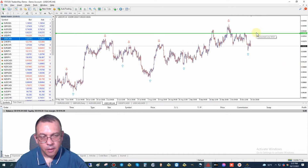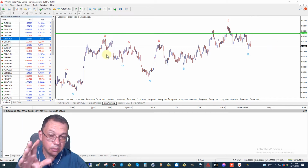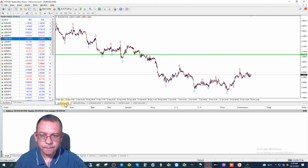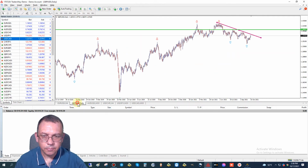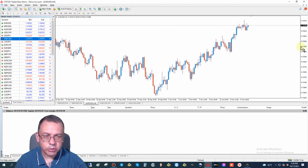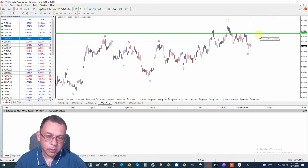If the US dollar goes up, then the Great British Pound, Australian dollar, New Zealand dollar, and the euro, these opposite pairs, will be going down. So you see here, EURUSD shows to go up. Great British Pound on the 4-hour chart shows to go down. Australian dollar on the 4-hour chart shows to go down. So if these go down, the US dollar will go up. But like I said, the US dollar is not doing real well.